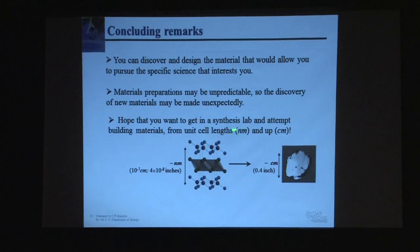My hope is for you to get in a synthesis lab and attempt making materials from unit cells up, in a sense. We literally design, or think about making, this type of material on a nanometer scale, shown here, and then we want to make something like you played with, something you can actually touch, put contacts on, and do an experiment on. So we think of this, but we actually need to make something on a centimeter scale, so we can see it visibly and do experiments on it.